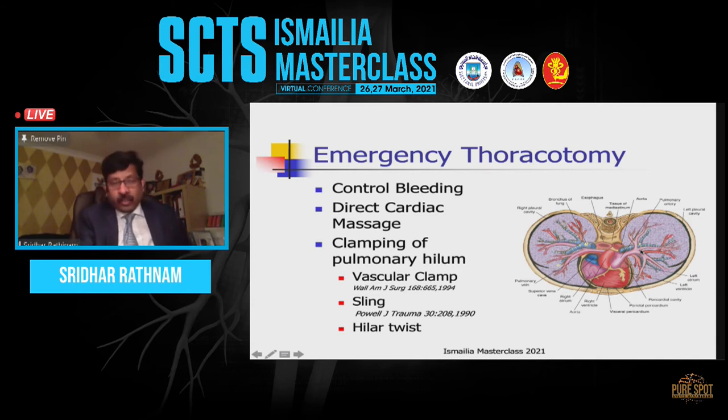Or worst case scenario, if you don't have time for any of those, you can do what is called a hilar twist, wherein you sweep the inferior pulmonary ligament up and just twist the lung as a torsion on its own axis to stem the bleeding. So these are life-threatening conditions where you want to stop the bleeding one way or the other so that you can then have hemodynamic stability to intervene further.